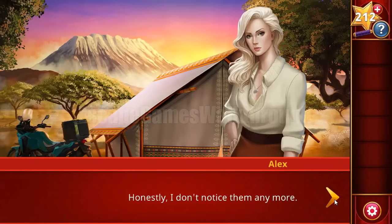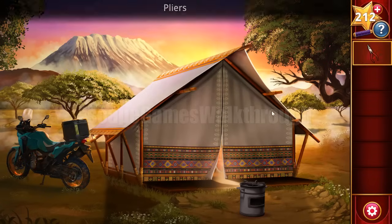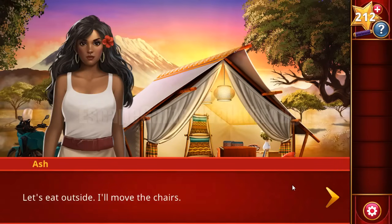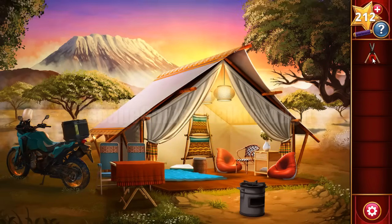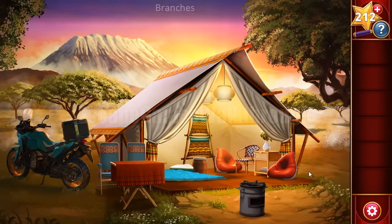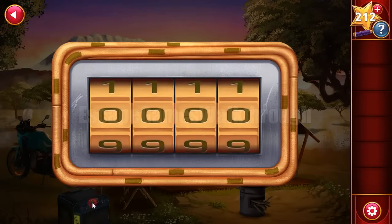The next location, we have arrived at the strange tent. Let's take the players to open the zipper. Take the table and chairs out of the tent. Take clippers to chop wood to make a fire and cook some food. So what's next? Let's see what's inside this box.